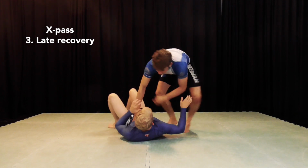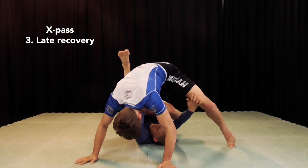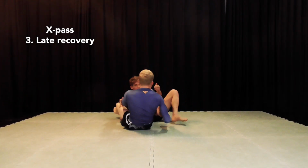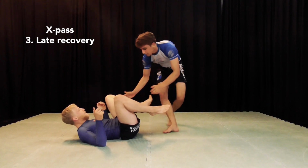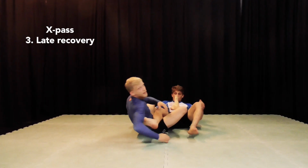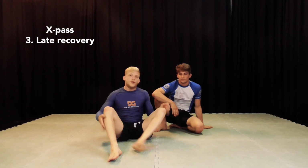So he gets fast, too late with the recovery. I want to use this forward momentum to push him forward. My leg needles through, and I can bring him back, and if I like, start attacking leg locks or heels. So that's fast, I use the momentum, start attacking from there.